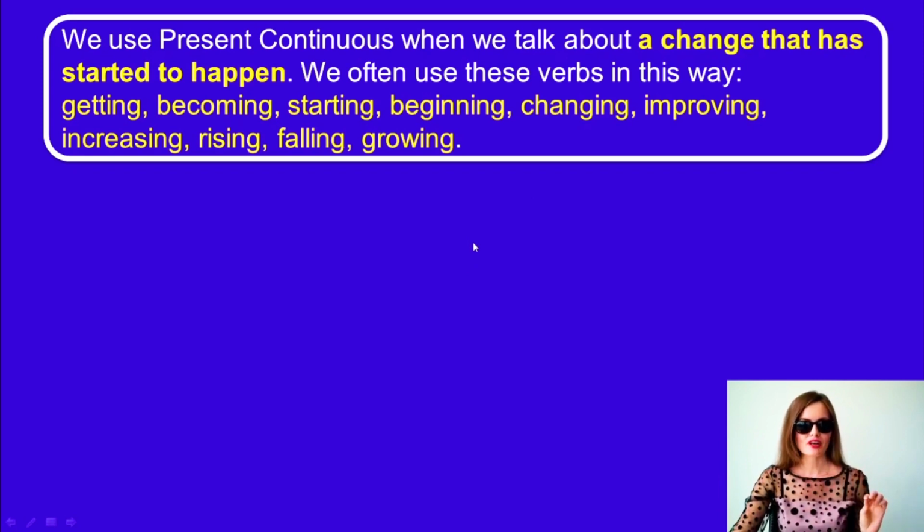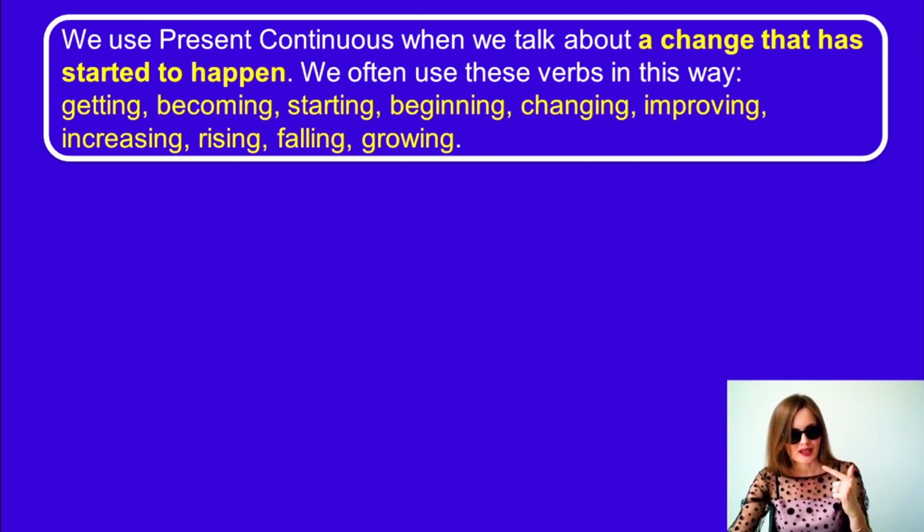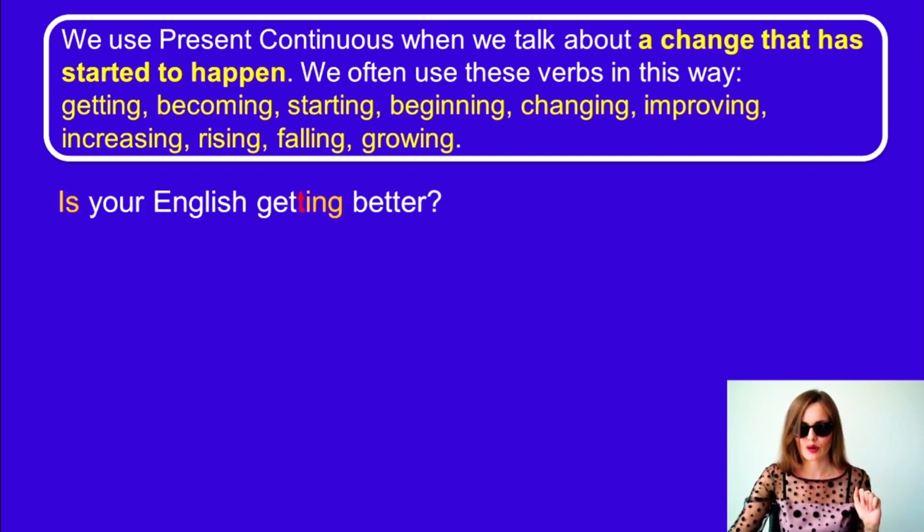And the last but not least case when we should use present continuous. We use present continuous when we talk about a change that has started to happen. We often use these verbs in this way: getting, becoming, starting, beginning, changing, improving, increasing, rising, falling, growing. When we talk about the change that has started to happen. Interesting. Let's see how it works. For example, when somebody asks you, is your English getting better?